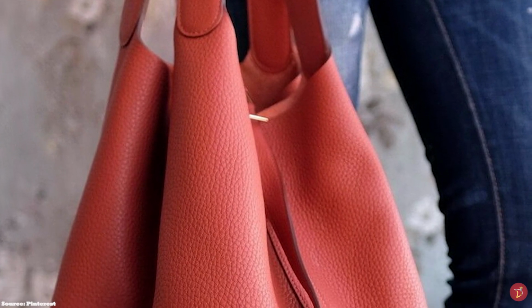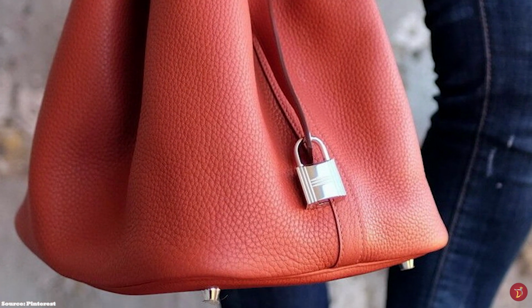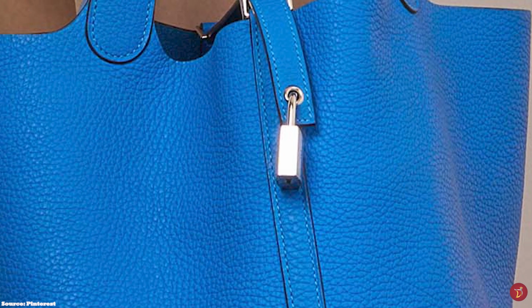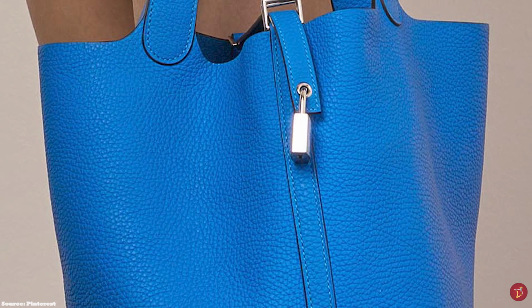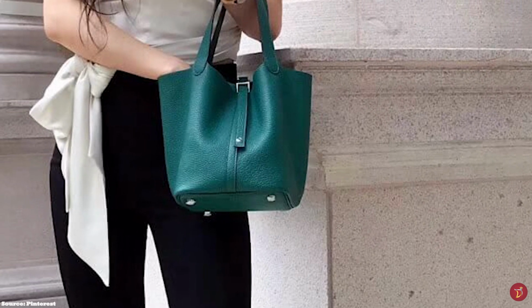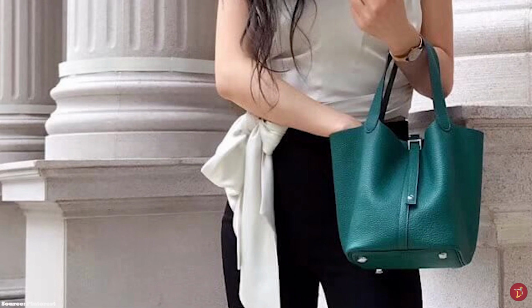Although it is the smallest standard size in the Hermes Picotin lock style, it is deceptively compact but very spacious. The largest Hermes Picotin lock bag is a popular size amongst male customers due to its less feminine and unisex appeal. There have also been special size offerings in the Hermes Picotin lock bag style, including the micro Picotin lock bag, which is the size 14.